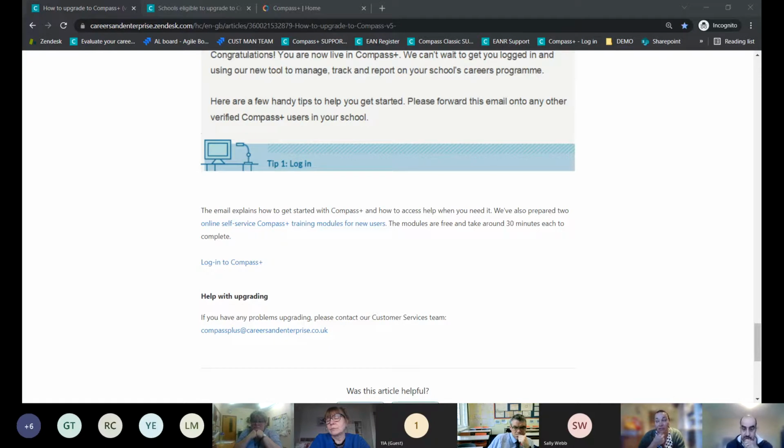So which is great, and it also means that as part of benchmark 3, I think, there's the sub benchmark around making sure that young people have access to their records to do with careers education. Because that's done at an individual level, you can pull it down at an individual level as well. So that really helps with that benchmark, because I know that's quite a sticking point for a lot of people, those individual learner records in terms of their careers program. So it does it for you basically.